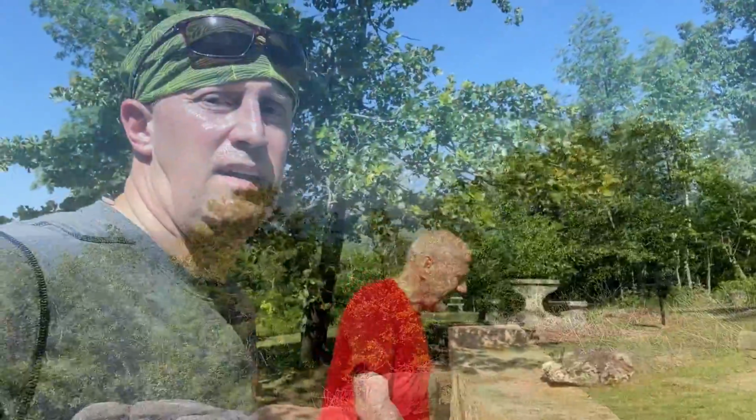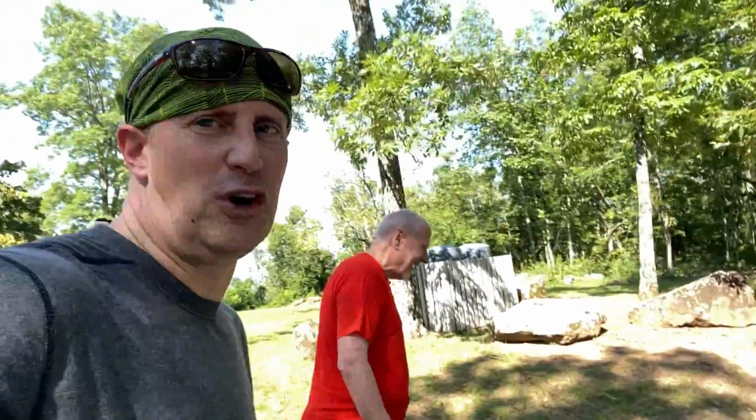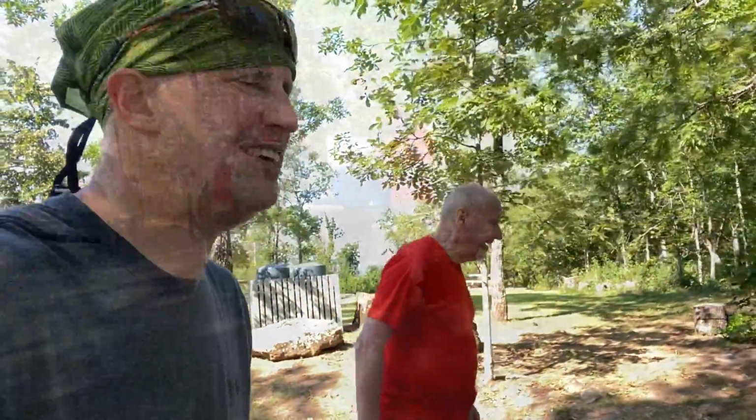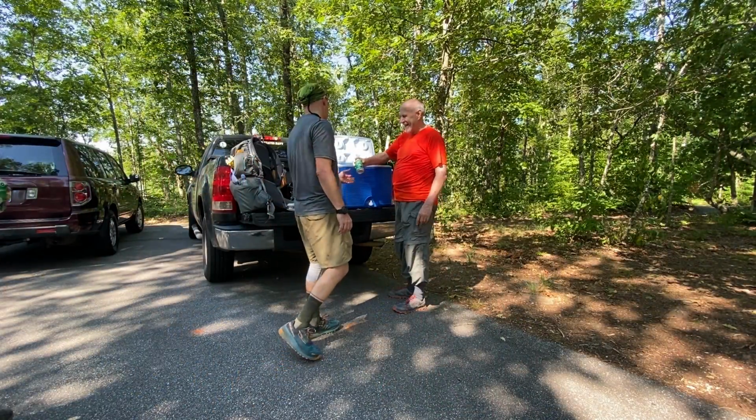Senior Hiker is the nicest person ever. I think this is my first trail magic ever. He got me some drinks and some chips for my through hike, so this is incredible. I don't think I've ever gotten trail magic before. This is quite a treat. Oh my goodness, ginger ale. Publix. Oh goodness, thank you so much.